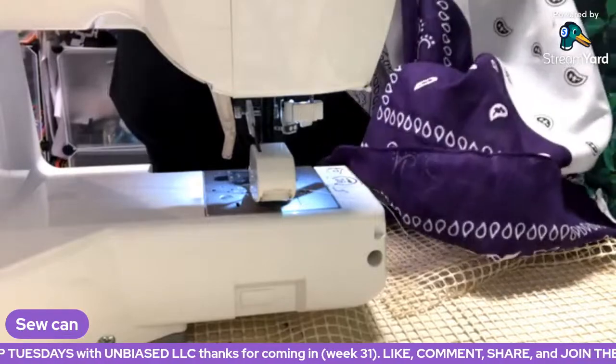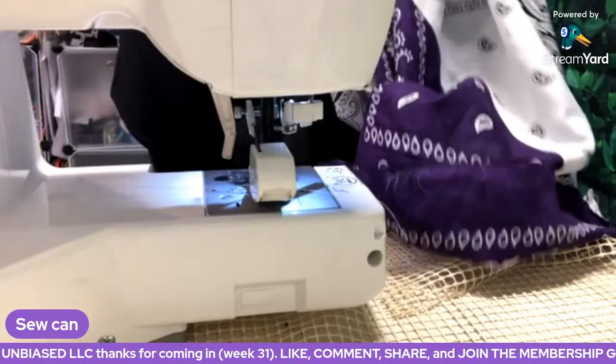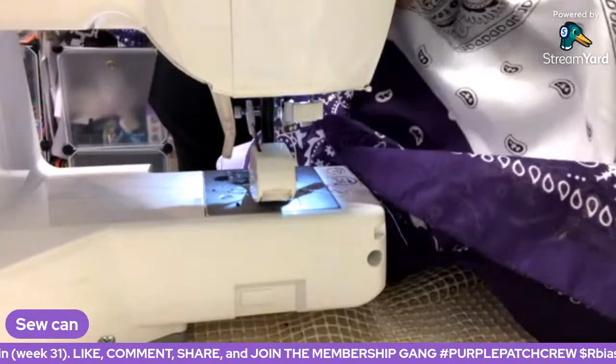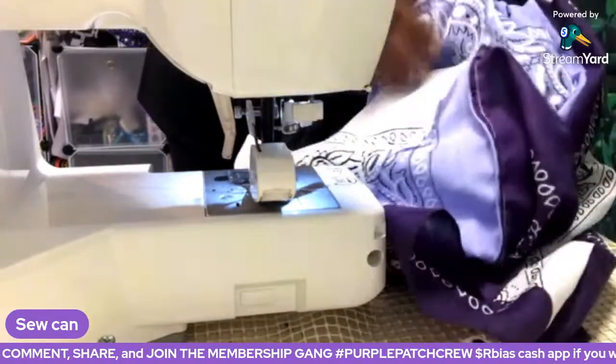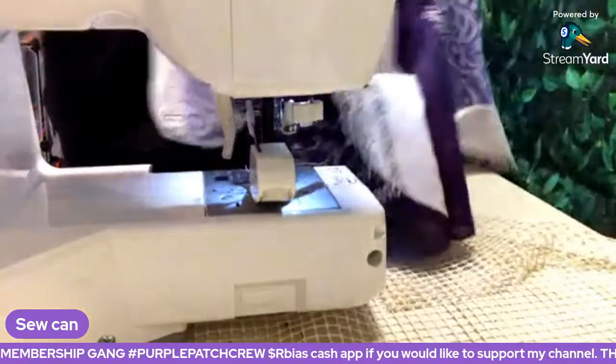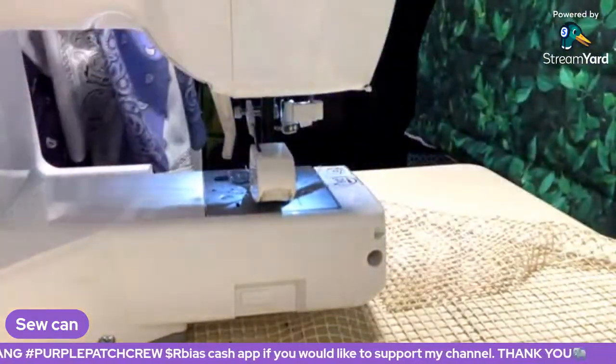And I think I got everything sewn down. Okay. So now let's go to the table.